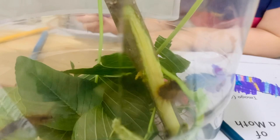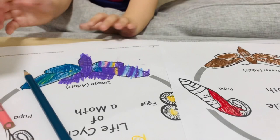Okay, so are you done with your coloring? I'm not yet done. I just went to look there. Okay, what? Oh, nice moth. Let's name it Hawk Moth.